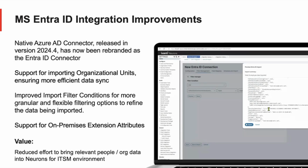The second topic is around Entra ID integration. Now, again, if you recall, we had introduced a new version of our Azure ID connector back in 2024.4. Prior to that, we had some integration, but it was a custom script-based one. Now it's an official connector. And we decided to rebrand this to align with the Microsoft terminology, right? Microsoft now calls this Microsoft Entra ID, and we wanted to adjust corresponding terminology as well. So you'll find this now under Entra ID connector.